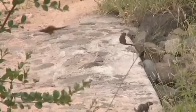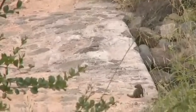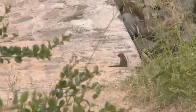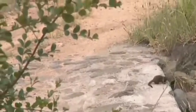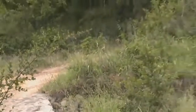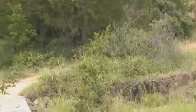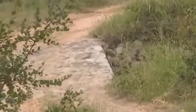It's funny, you get some families that really don't mind vehicles, and you get some families that just get scared by them. The rest of the family actually running up the road. Brilliant. Oh! I don't know if you got them. They were sitting on the rock and they fell off. Really busy fighting to look at where they put their feet. Oh, brilliant.